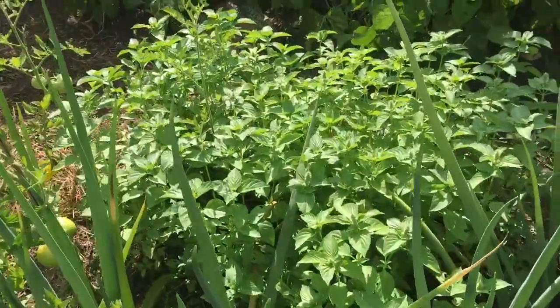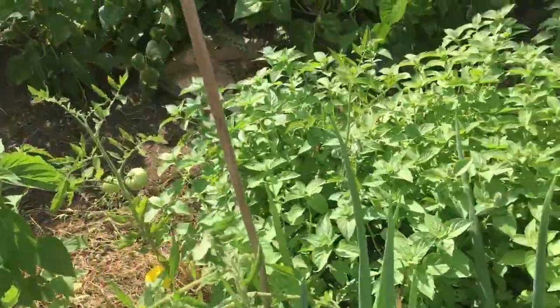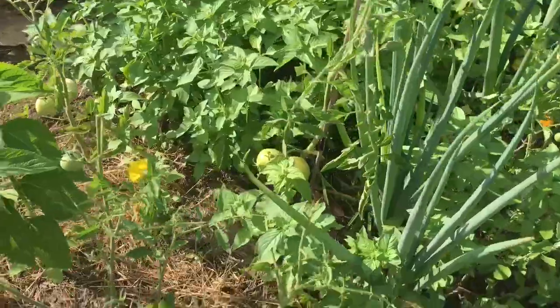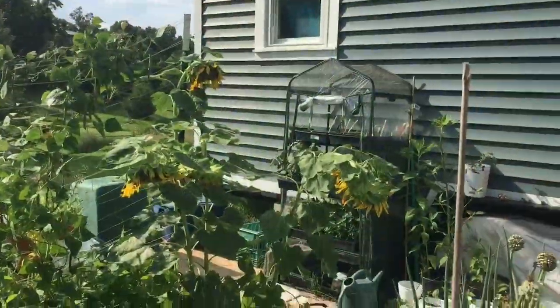The basil is out of control. I keep on harvesting, and there's still always more basil that needs to be harvested. If you want unlimited basil, just let your basil go to seed and you'll have enough basil to last you and your friends forever. Oh, here's the sunflowers.